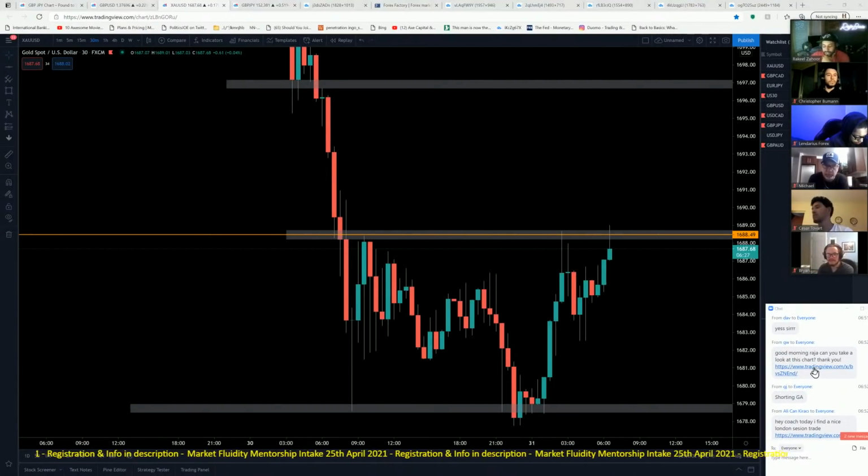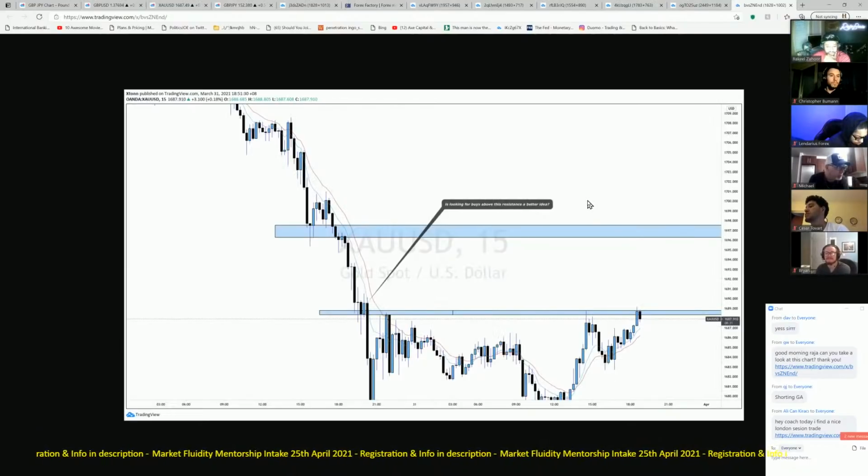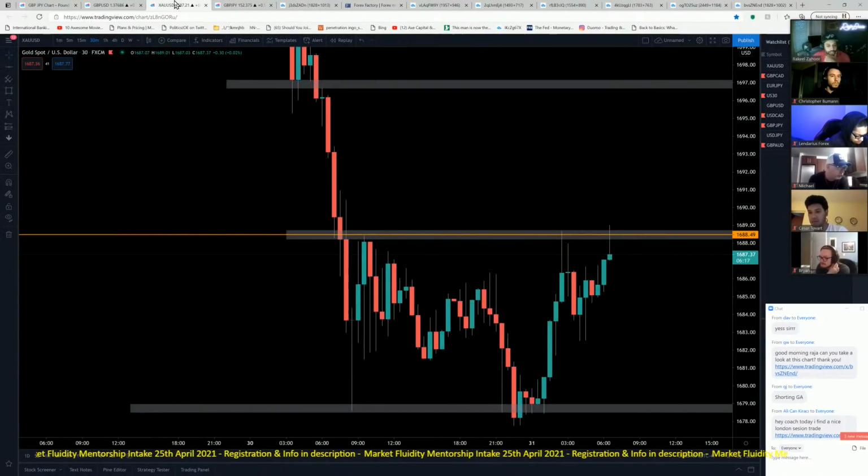All right, let's take a look at this chart over here. Looking for buys above this resistance, a better idea. Yeah, I mean, on the 15-minute, you can look at that on the 15-minute time frame. I'm only looking at that on the 1-hour time frame and the 30-minute time frame, right? Because I'm just looking for a candle to close above. Obviously, this may be some sort of a contingency area, but then you're basing volume to push through this area after all. So we'll see how the candles start closing here, and then we're going to start to look to see what we can do about this area to the left-hand side.